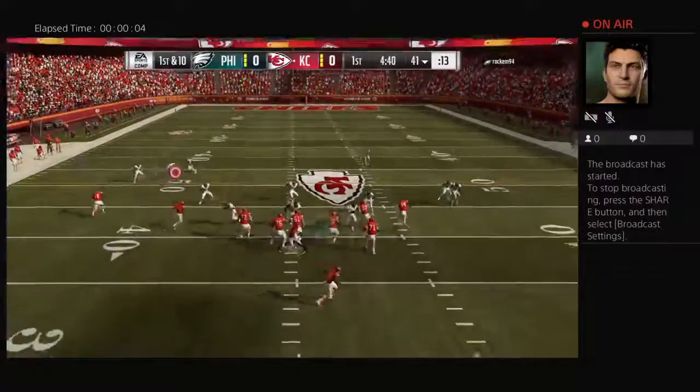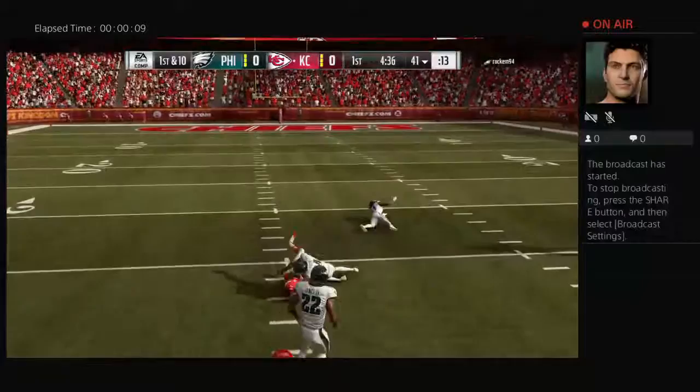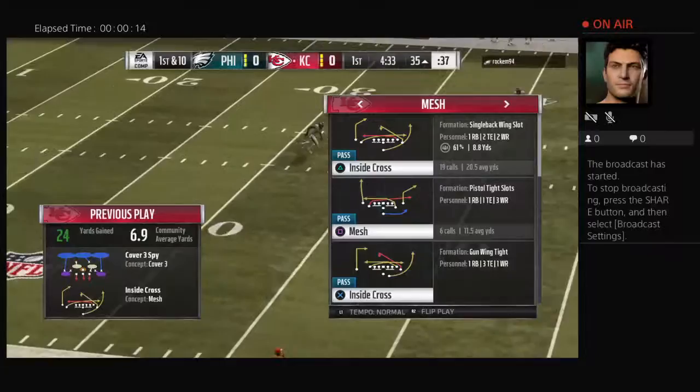First and 10. Here's Mahomes. Wide open is Watkins. He's got him. And he's going to get this down to the 35-yard line. That one goes for 24 yards.